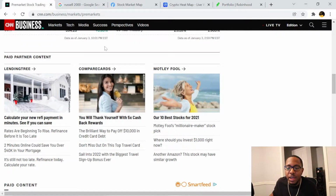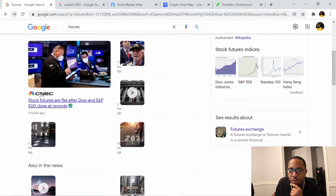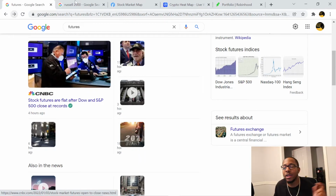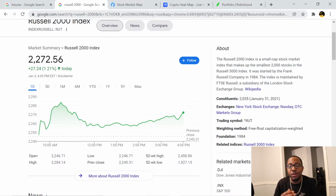Let's go ahead and check out more things in our stock futures. Let's see what the news is looking like for tomorrow, right? Stock futures are flat after Dow and S&P 500 close at their records. You see they said close at their records. They are on the high for today. The S&P and the Dow are up today, and we are loving that, right? We're making money. Everybody leaving here happy, and that's the only way you can go.